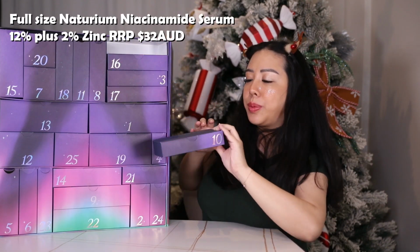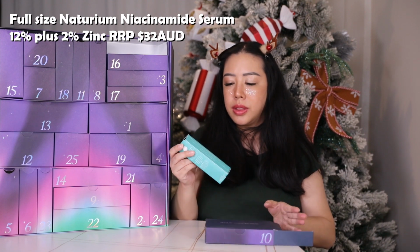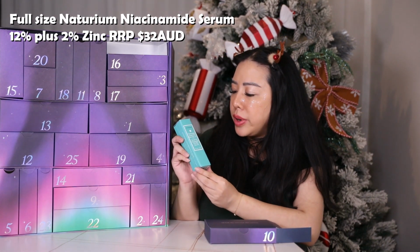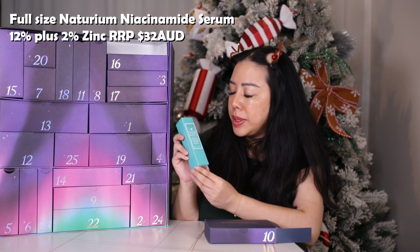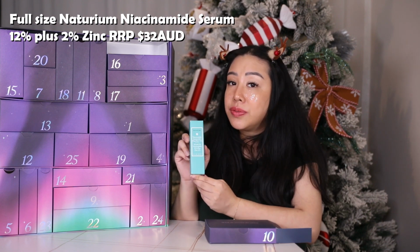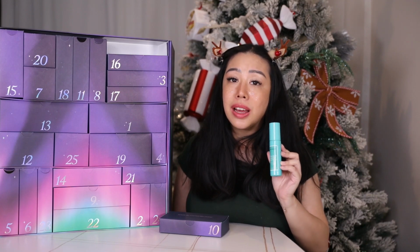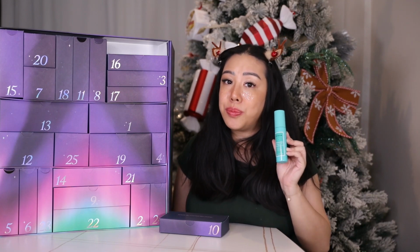On day 10 we have the full-size Naturium Niacinamide Serum 12% plus zinc 2%. Now this one is 30 mils and it retails for 32 AUD. This serum is designed to even out skin tone and minimize the appearance of fine lines and enlarged pores. This one is also vegan and cruelty free, and I love that it helps with the minimization of pores.